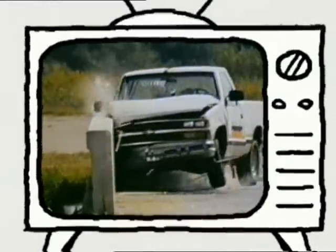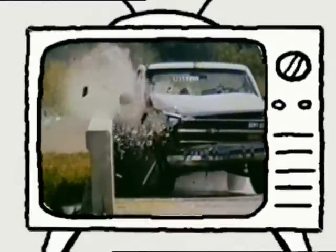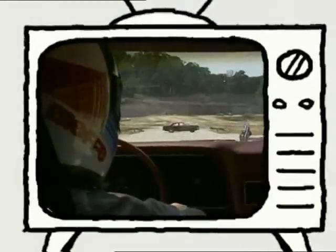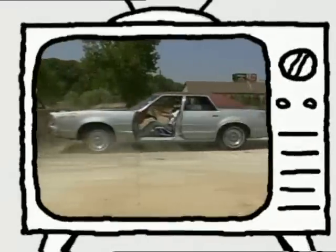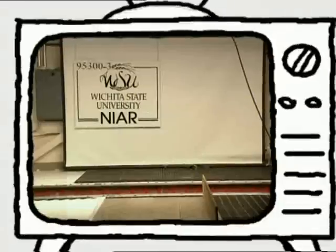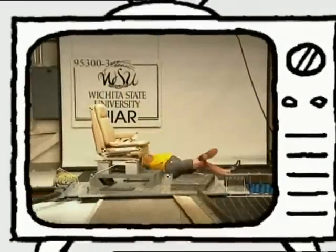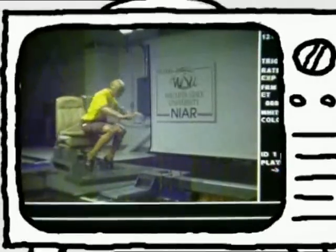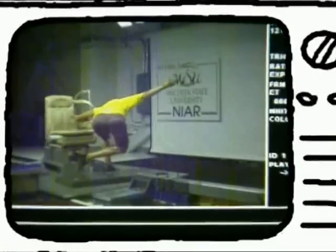Safety testing cars started out as a dangerous business. Sometimes they'd use a brave driver willing to deliberately crash. Talk about a tough job! These days, no one needs to take that chance. Automatic crash test dummies show researchers in amazing detail what can happen to us in an accident and how to make cars safer.